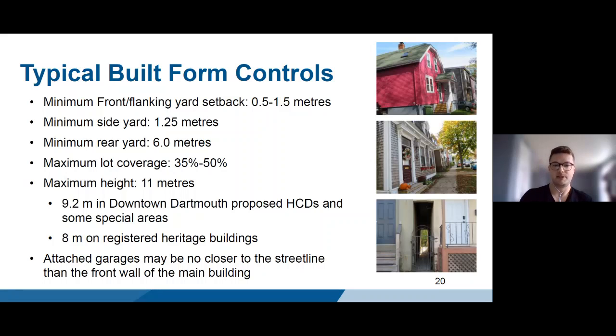So just to discuss some typical built form controls of the established residential designation. Typically for minimum front and flanking yard setbacks, we're looking at about 0.5 meter to 1.5 meters. Minimum side yards are typically 1.25 meters. Minimum rear yard is 6 meters, and that rear yard is actually brought forward from the current Halifax Peninsula land use bylaw. So that's maintaining that requirement to provide adequate buffering between different uses and different residentially zoned lots. Maximum lot coverage is between 35 to 50%. Typically it's 40%, but there are a couple of examples and special areas where the 35 or 50% is applied.